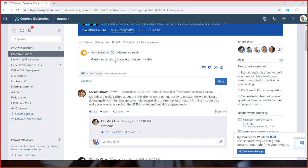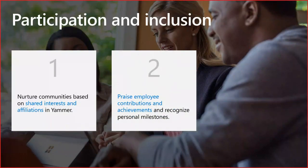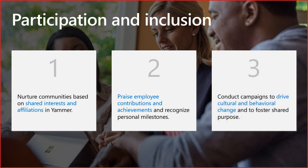Incident reporting was 20% more accurate after just 3 months. By the way, that's a type of statistic we've actually seen at one of our customers. They implemented a safety program and their incident reporting was 28% more accurate. And by praising employees in the open and letting other people glom on with their congratulations, that creates a culture where people feel and know that they're part of the shared mission of the organization.